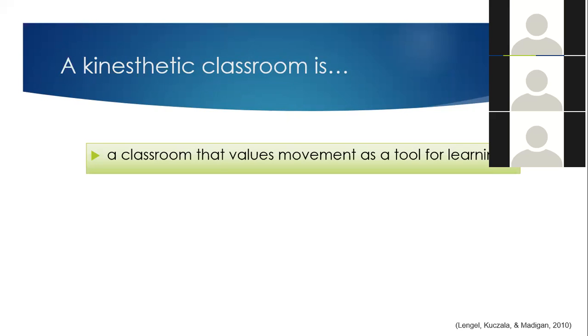Rather than just something you're doing outside or in gym class or at designated gross motor times of the day, if we can change our mindset and look at movement as a tool and a process, rather than a burden and just one more thing for us to add to the lesson plan or one more thing for us to do, we're going to be able to reach more of our students and really help them truly learn the information that we're teaching. And that's really our goal.